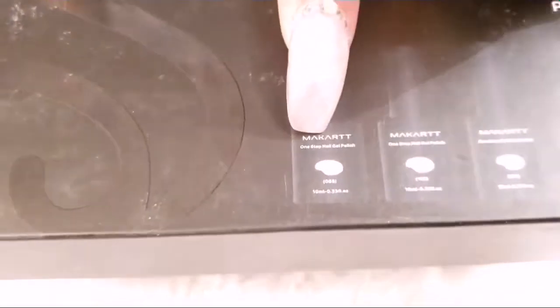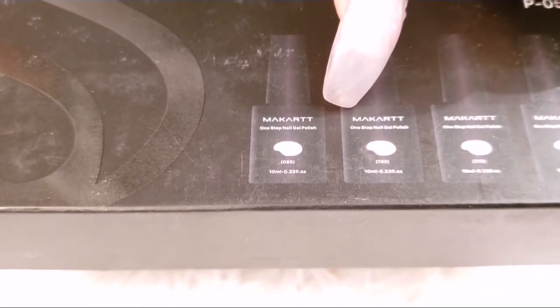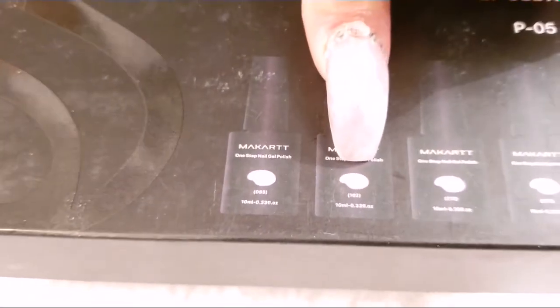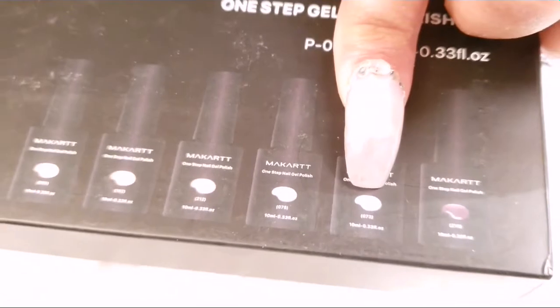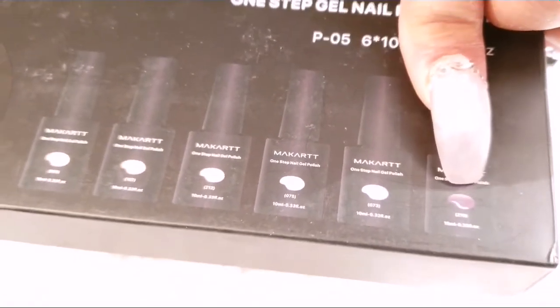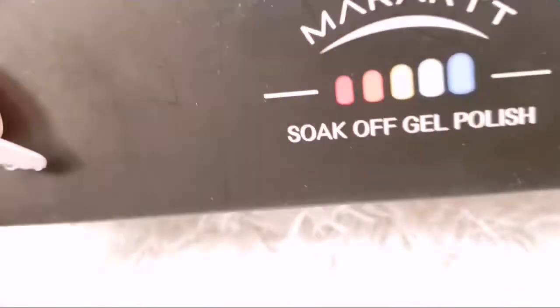These are like nude colors. I can't see the names of them, but there's like a peach, like a mango orange, a pink, a gray, a purple, like lavender purple, and then a deep purple. And then this is their red set.